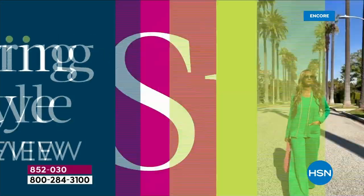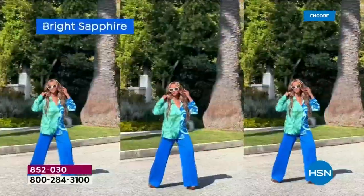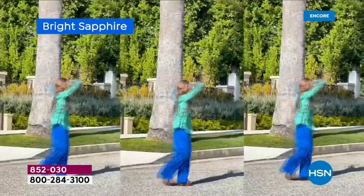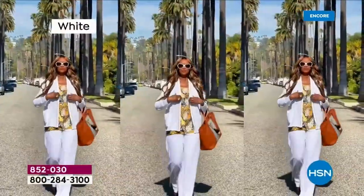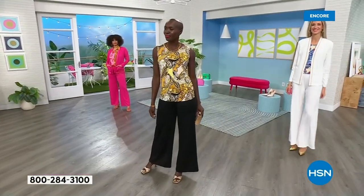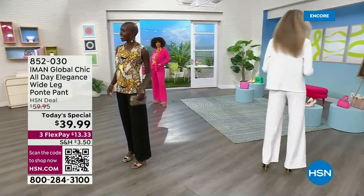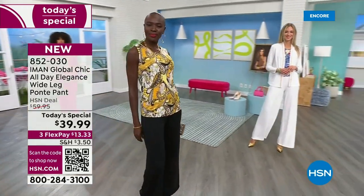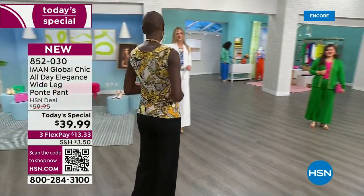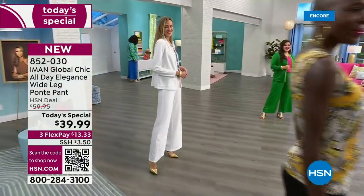Absolutely. You guys, this is a spring style preview. Here's the Kelly green. Here's the pink hibiscus. Here's the bright sapphire. Look at Iman style and, ooh, and the black. I love it with the black and white. And then all white, look at how beautiful you look. You look elevated. You look polished. But yet this is an easy, effortless way to dress. You want something comfortable. I've never seen one pair of pants that really can be dressed up, dressed down, but no matter which way you do it, you're polished.